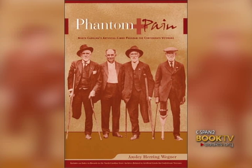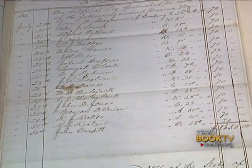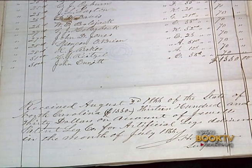Actually, the book's genesis was this list of every person who contacted the state related to having lost a limb or lost the use of a limb during the Civil War. It's the names of the veterans, company and regiment, what county they were from, and then everywhere you can find a document related to their correspondence with the state.